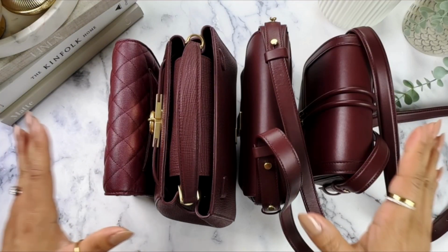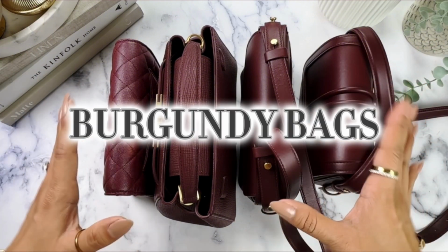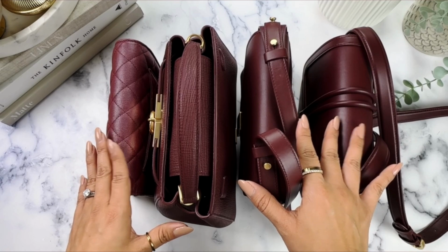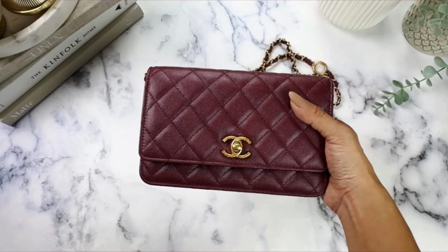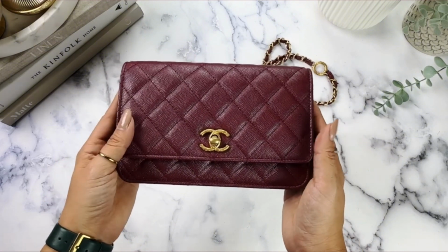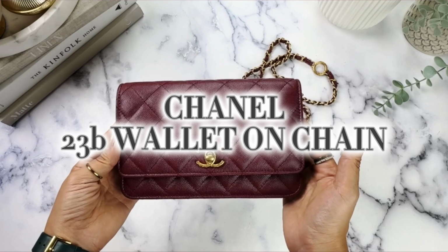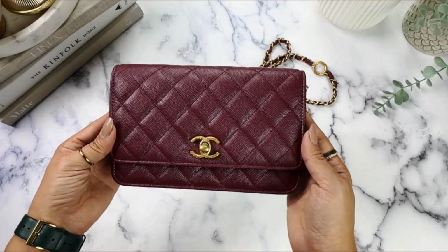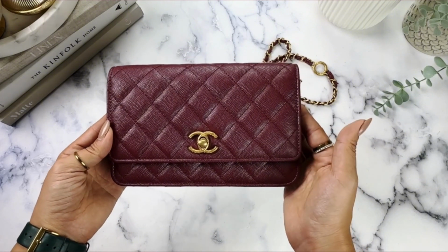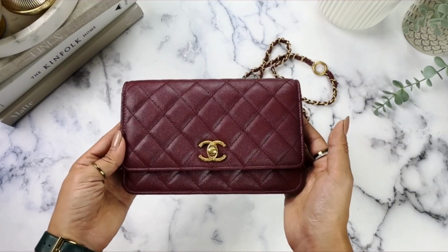All right, the next fall color I'll be diving into is this Burgundy Maroon Merlot shade. This is definitely one of my favorite fall colors. So the first bag, and my absolute favorite, of course, is my Chanel Walk. This is from the 23B collection, and I was able to snag it last year while I was on my anniversary trip to Italy. And so it also has very sweet memories tied to it as well.